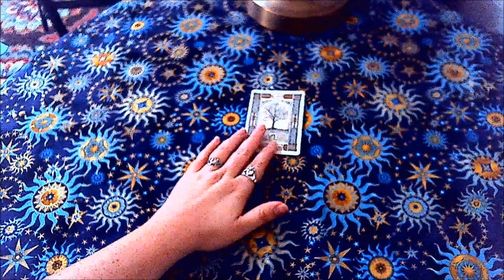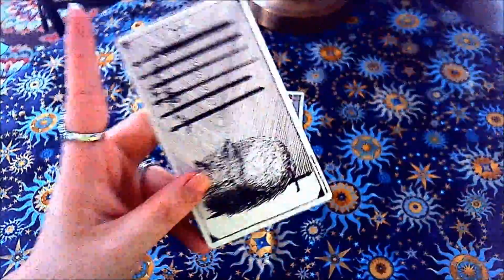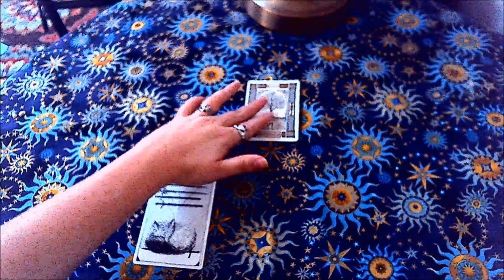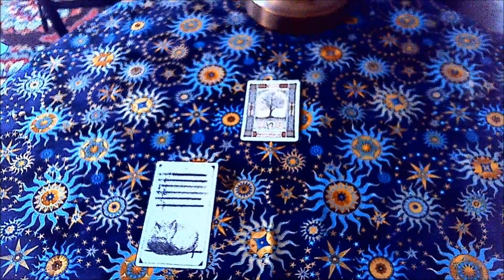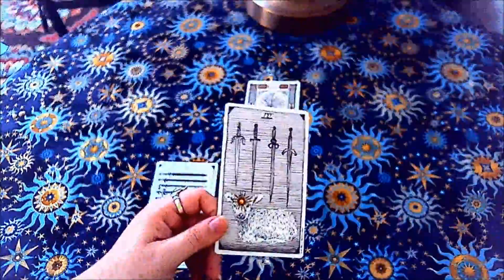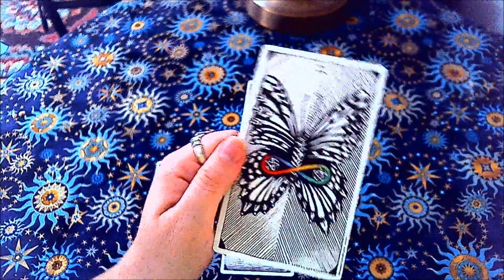Okay, and then onto the Wild Unknown. The first card is the Seven of Swords. This deck is so awesome. I can't tell you how awesome. It's just a really vivid deck. The imagery is so great. And then we have the Four of Swords. So we're seeing swords here, and this card I think very much connects to that card there. All right, and the final card this week is the Two of Pentacles.